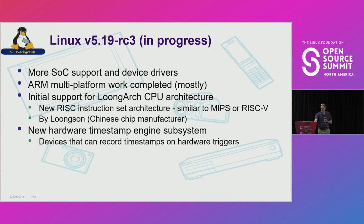And then the final thing is that in 5.19, we're still in the merge window. This is not a released kernel yet. But we've got a lot more SoC support and device drivers. The big news in this one, I think, from an embedded standpoint, is that the ARM multi-platform work is almost complete.